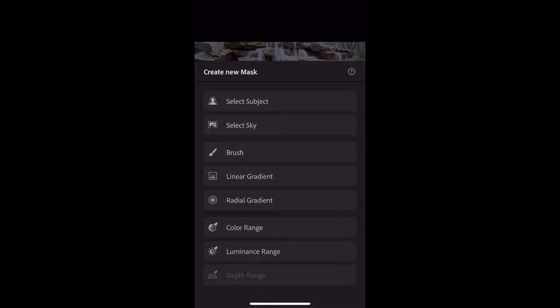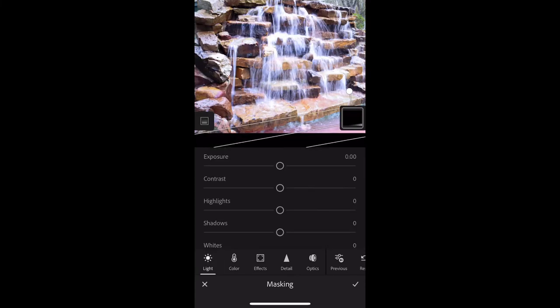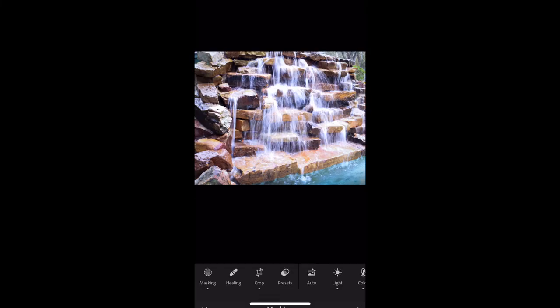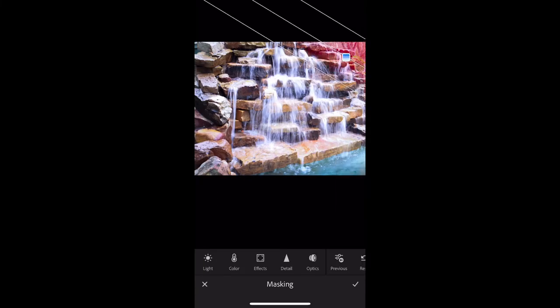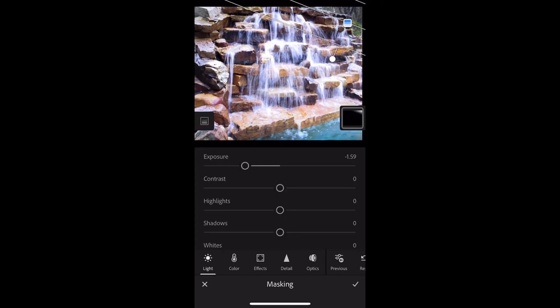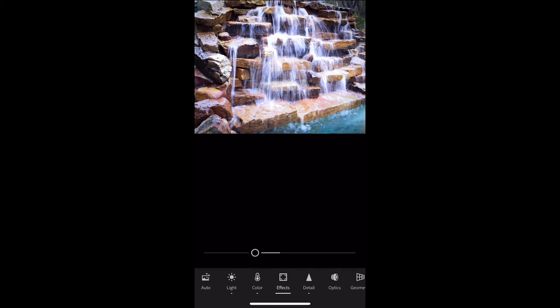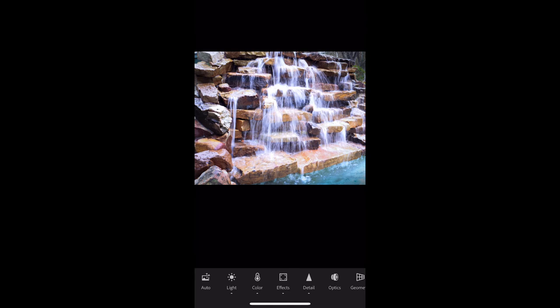All right, next we're gonna grab our gradient tool and drop the exposure just a little bit leading up to our waterfall. And that looks great. And we're gonna do the same thing up here in this corner just so that we can really focus in on this waterfall. All right, and then we're gonna add just a little bit more vignette to this photo. And that is done. That looks good to me.